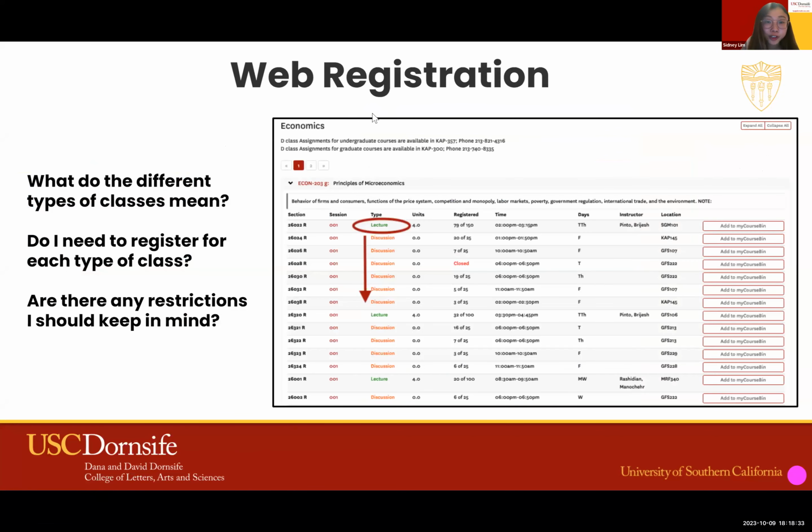All right, if you search up a class on web registration, there's a lot of information that is listed. So we're just going to give you a little overview of how to read some of this information and some things to keep in mind. If I looked up an economics class, and I'm using Econ 203 as an example, there's a lot of information that pops up. One of the main ones that we want to highlight is the type of class. You'll notice here that Econ 203 has multiple different types. It has a lecture and it has a discussion.